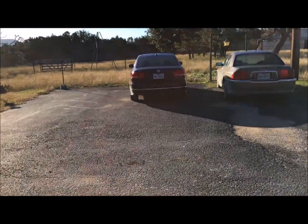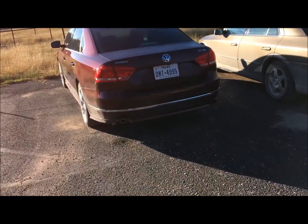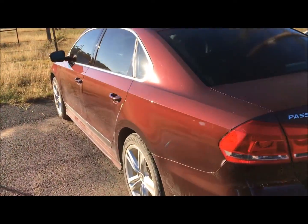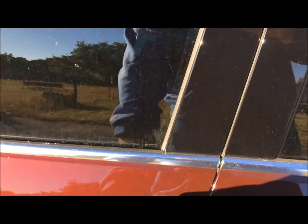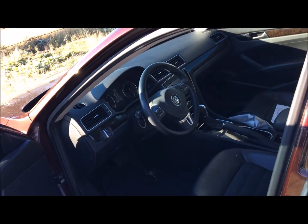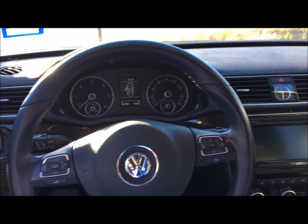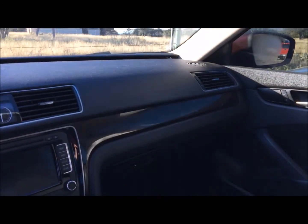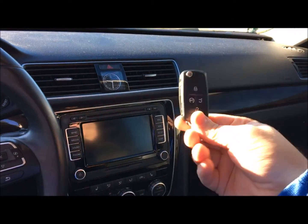Now for the 2014 Volkswagen Passat TDI. This has been our trusty family hauler for the past 2 years. It has got an excellent fuel economy despite the emissions lie. It's going to be really sad to see this thing go, because I personally care for this for its fuel economy rather than its emissions, but Volkswagen insists that they buy the car back, so can't pass that up. So anyway, keys right here.